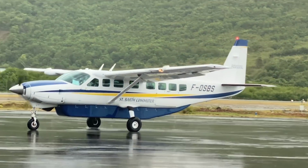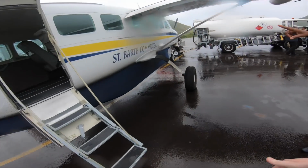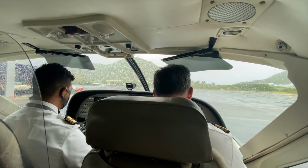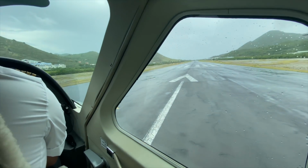St Barts Commuter operate a fleet of 5 Cessna 208 Caravans operating from St Barts to Guadeloupe and St Martin, where they serve both Juliana airports and here at Grand Case on the French side of the island. The Cessna Caravan does have a great view of the flight deck, and I was lucky enough to bag a front row seat.